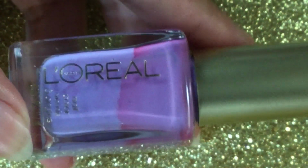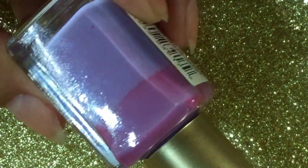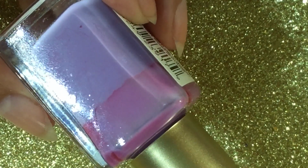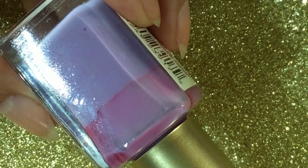I have this beautiful purple. This one is called Royally Reinvented. I'm kind of looking towards my OPIs to see if I have anything similar to this, or my Orleys. I'm gonna keep this in the maybe and see, just because I really do like this color and it does have a good formula.